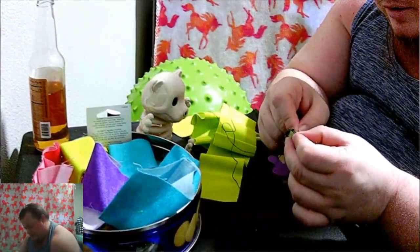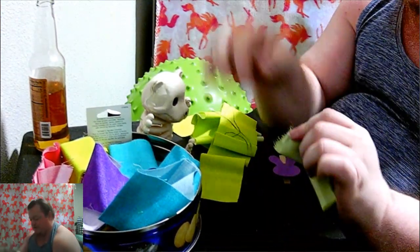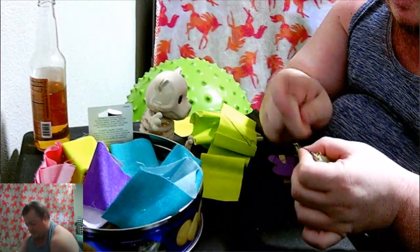Happy if I finish this little leg, flip it around, put it on him, and it fits, and I can say, okay, now, from here, and show off the next part.